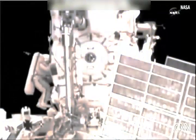Flight controllers in Russia talking with the spacewalkers about this object that they seem to have dropped. The team on the ground trying to decide what that might be and what is it? Okay. Determine where it came from. It is.